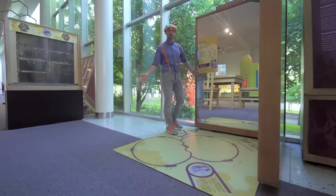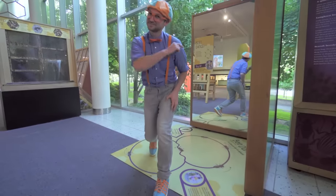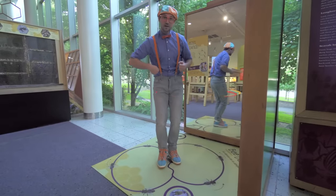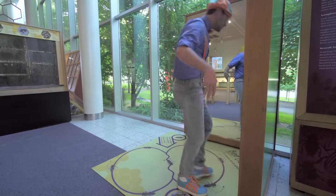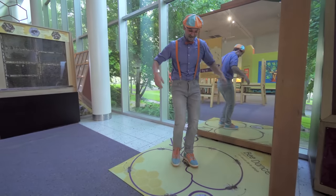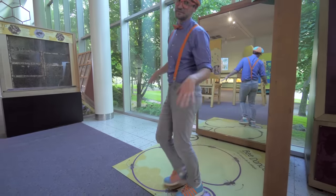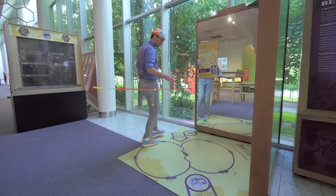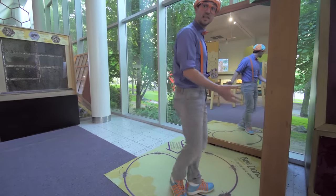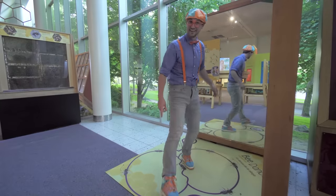This is the spot where you can do the bee dance. Are you ready to learn the bee dance? I'll teach you. Okay, in the middle here, you go and do a little wiggle. Then you go this way, flap your wings. Yep, because we want to make some honey. In the middle, wiggle, wiggle, wiggle. And then go this way, flap your wings. And then since you're back in the middle, you wiggle, wiggle, wiggle, and go this way. And then you keep doing it until you're really tired. All right, ready?